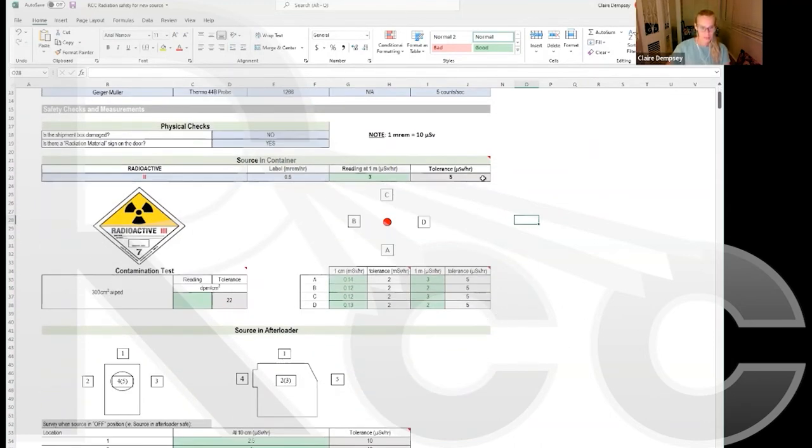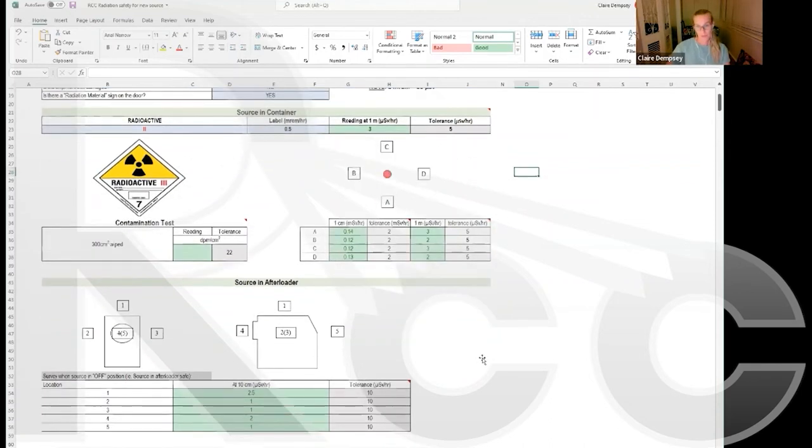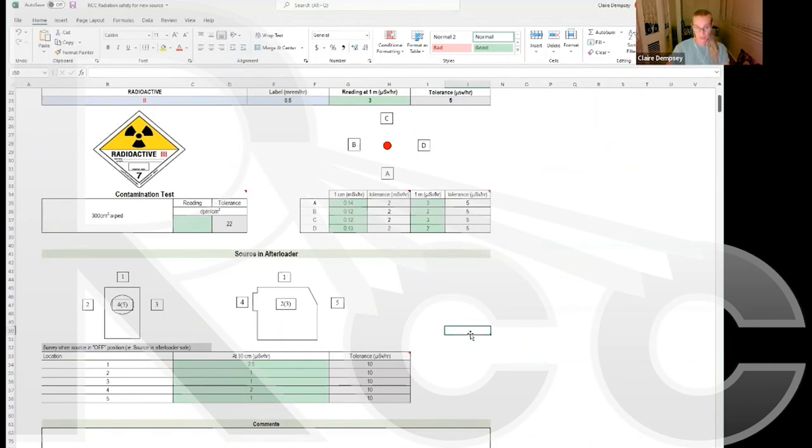Okay, so when all of these have been done and you're happy that your source is okay, it doesn't appear to be any contamination of the source, you can then put your source in, or the engineer can put the source into the afterloader. Then once it's in the afterloader, we do some more measurements. So we do it 10 centimeters away from the outside of the afterloader at 5 different points. So front and back, on top, and on each side of the afterloader. We've got a tolerance of 10 microsieverts per hour from the surface of the afterloader.